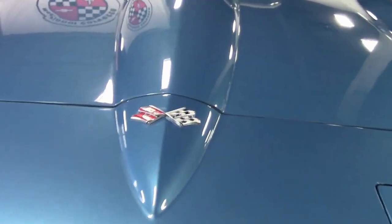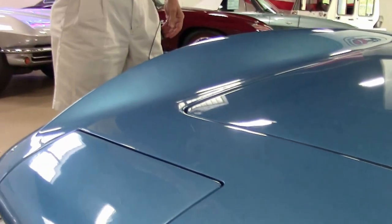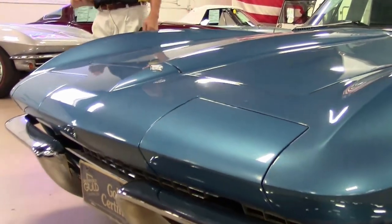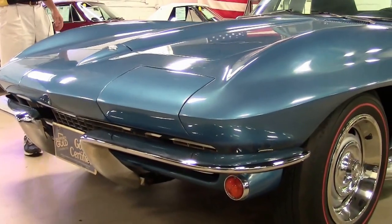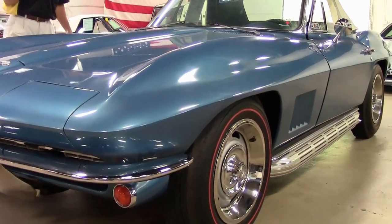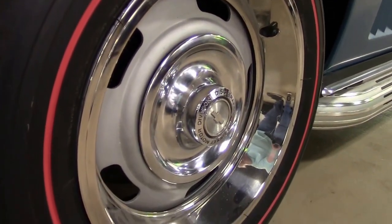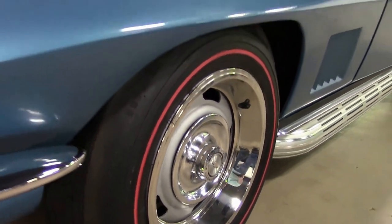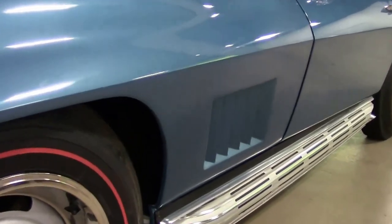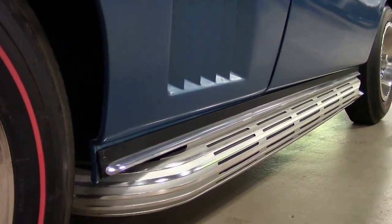1967 Marina Blue, bright blue interior. Check out the originality of this car. Although it has had a body off restoration probably 4 or 5 years ago, so it's fresh. Everything's remained the same since it's been judged NCRS, Regional Top Flight, and it's also a Bloomington Gold recipient. Code correct paint and interior, Marina Blue, very rare and sought after. Matching numbers, 350, 327, L79, 4-speed convertible with a white top.